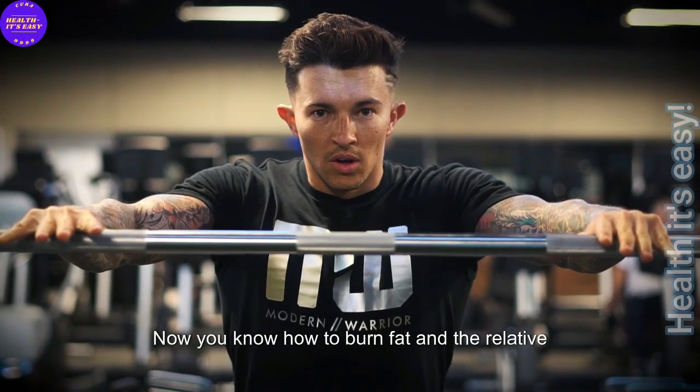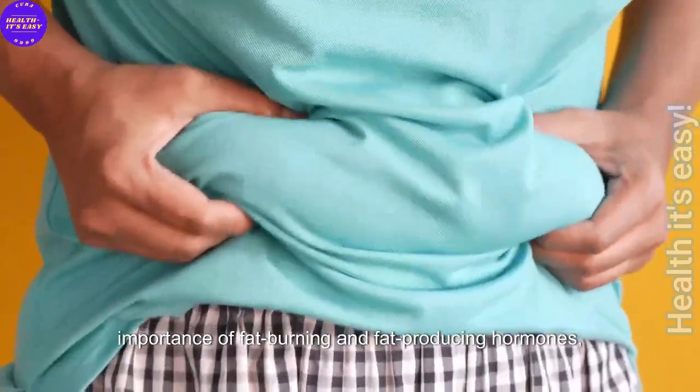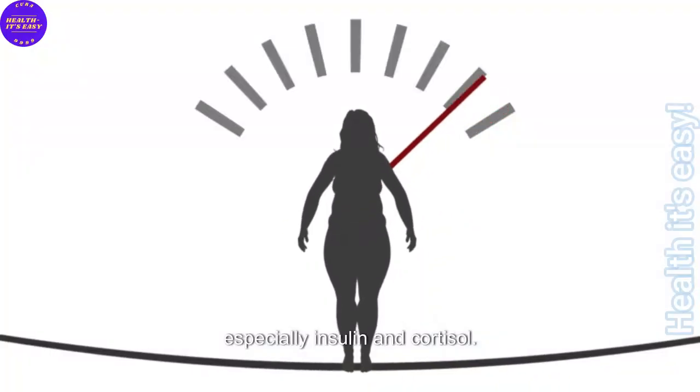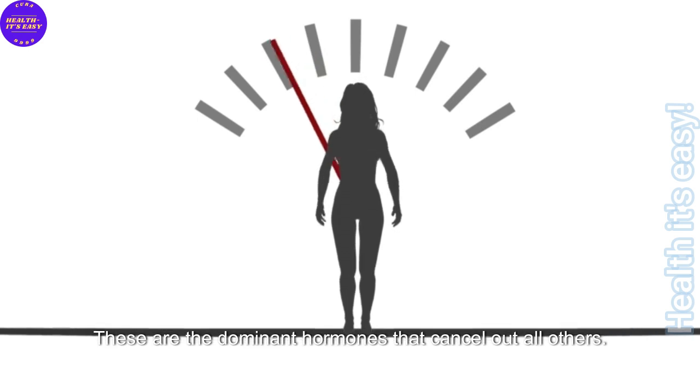Now you know how to burn fat and the relative importance of fat burning and fat-producing hormones, especially insulin and cortisol. These are the dominant hormones that cancel out all others.